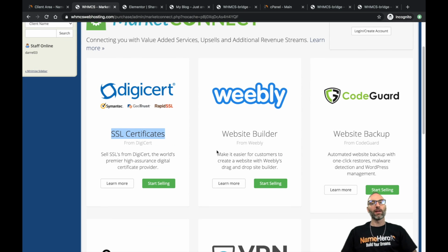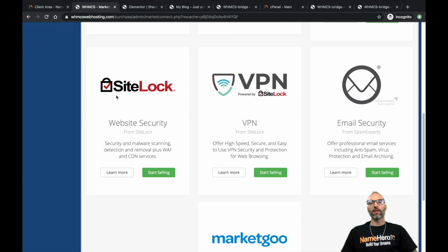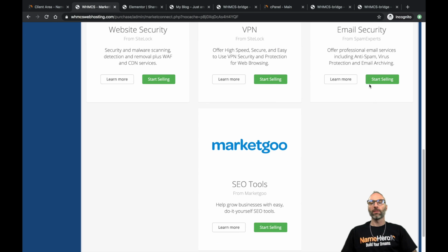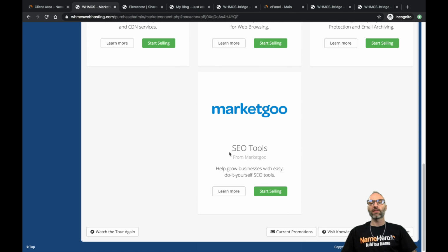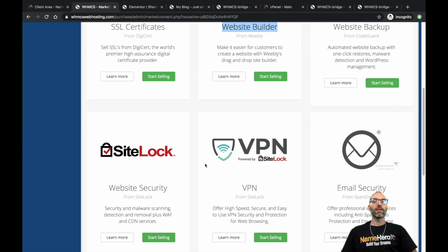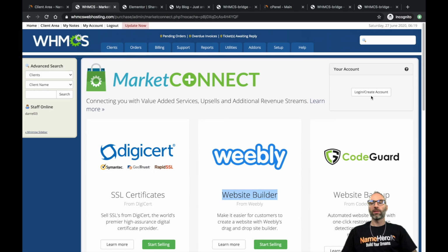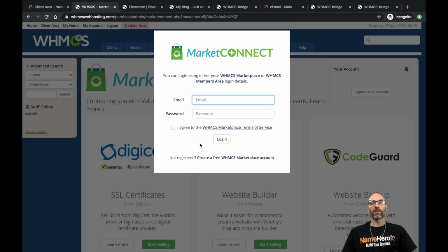That's not a big one nowadays, but Weebly's pretty good to resell, the Weebly website builder. You can resell CodeGuard, SiteLock. You can resell VPNs or email security. SEO tools, another big one. So you can set up any of these into your WHMCS by just pointing and clicking. Now, the first thing we need to do is just create your Market Connect account. Enter your email and password here. And once you do that, let's just do it real quick.